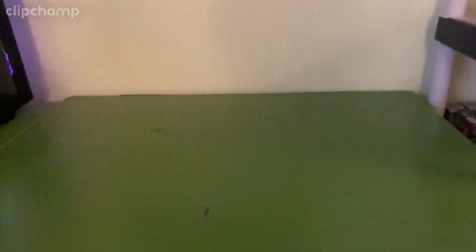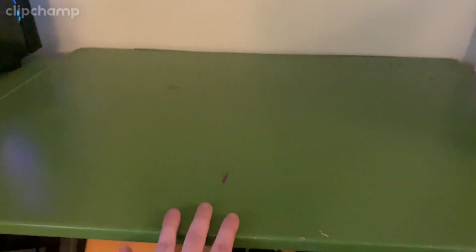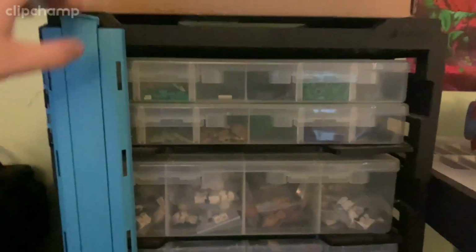All right, I got this big open space right here, and I also have a ton of parts in a closet in the other room. So I think I'm going to go grab those, and I'm going to set up a nice little area here to store my parts. So I'm going to go grab that and then get that organized, and we'll see how it turns out. All right, I did a bit of organizing.